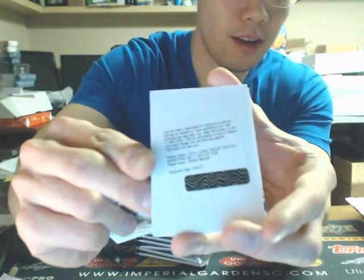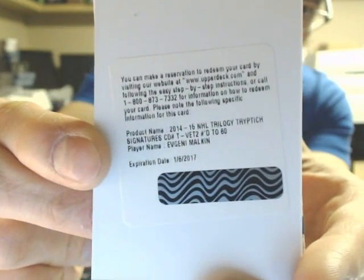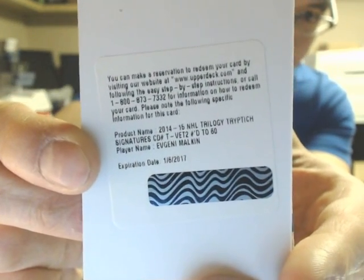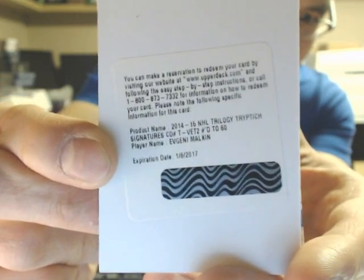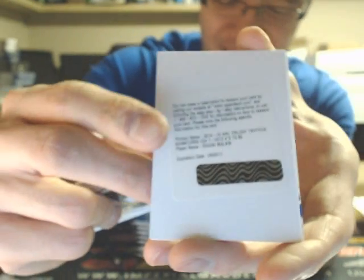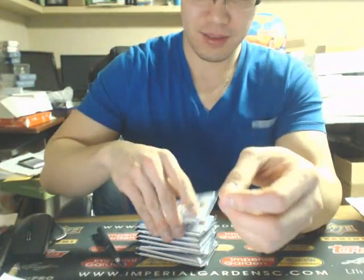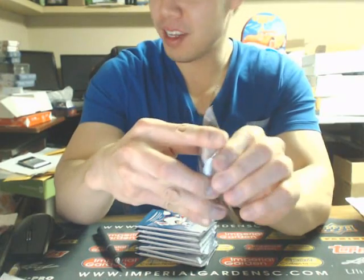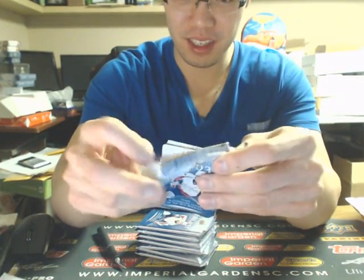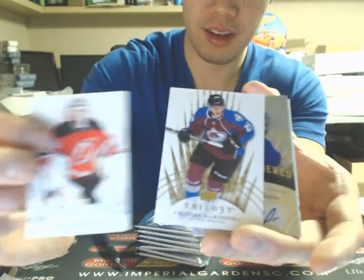Redemption. And the redemption is for an NHL Triptych Signatures number to 60 of Evgeni Malkin for the Pittsburgh Penguins. Now you guys probably think I'm lying when I say the Triptych autos aren't that common. So Geno for the Pittsburgh Penguins at 60. Printing plates and Triptych autos, I don't see too much. I haven't seen too many of them during release week. Now we're seeing a ton of them.